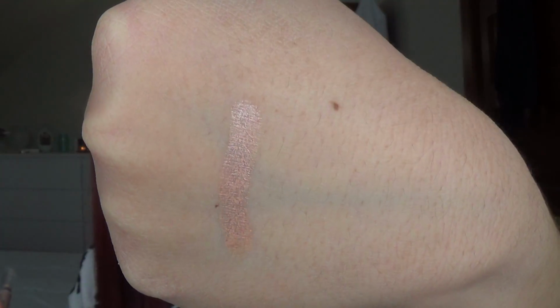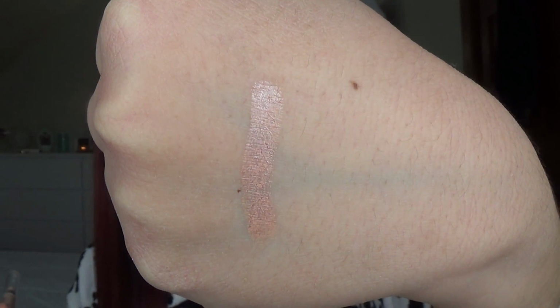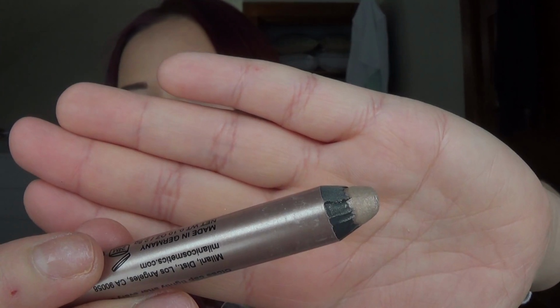And let me do a swatch for you. So it looks like that. And as you can tell from the name of the product, it's just a really pretty champagne color. And the other one is Sand Dunes, and that one looks like this.